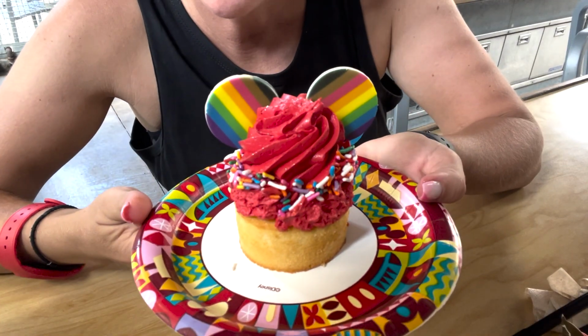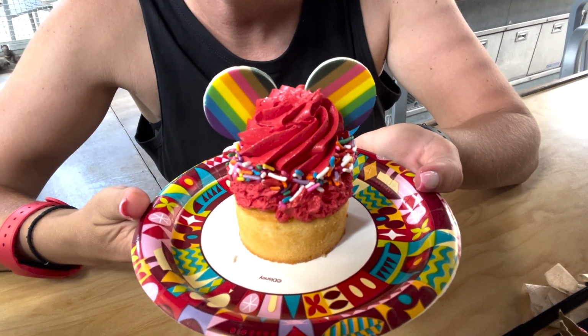So there we have it. That's our first treat. Again, we are trying every single treat around the Walt Disney World Resort and Parks, so follow us along. So here we are with our next Pride treat at Backlot Express.